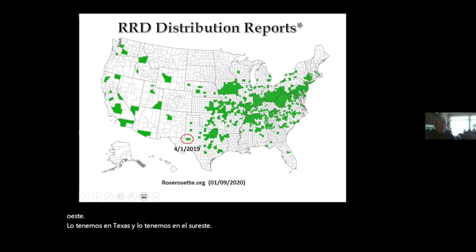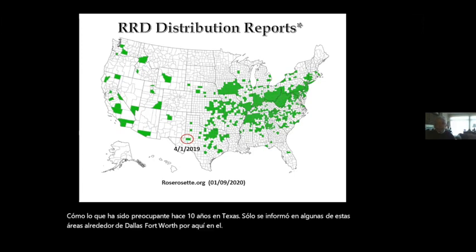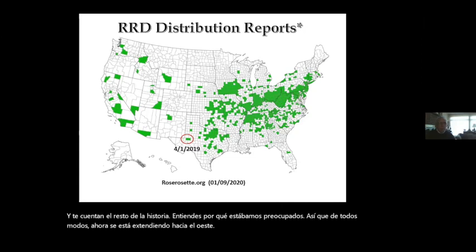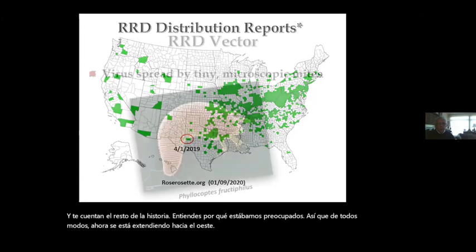But then in 2019, we got a big surprise. It was discovered in Midland, Odessa. And that's only 300 miles from El Paso. As I tell you the rest of the story, you'll understand why we were concerned. It is now spreading westward when all logic says that it shouldn't be spreading that way at all. And so we're really, really worried about it showing up in El Paso, and particularly we're worried about it showing up in the municipal rose garden.